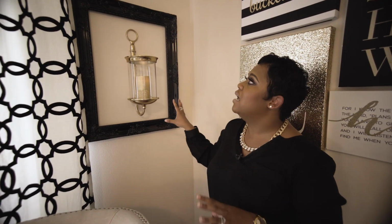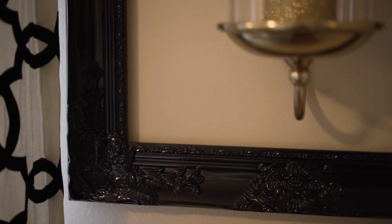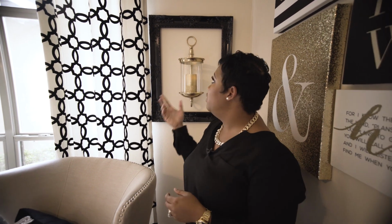I thought this was a very artistic addition to the space instead of everything being canvas pieces and frames. I wanted something to be a little bit different, hence the open frame and lantern. Very, very simple, very easy. You can go to any store in your local area, either Hobby Lobby, Michael's, anywhere that usually carries frames. They can do an open frame for you, and then you just choose a lantern to your liking and have it installed.